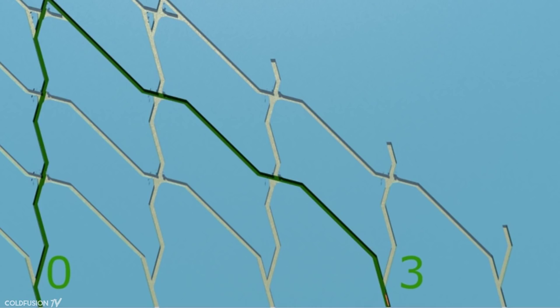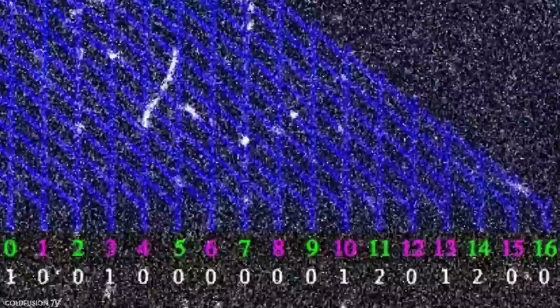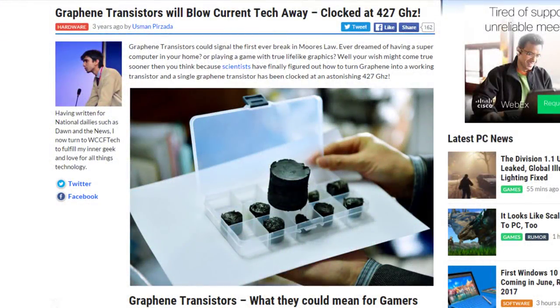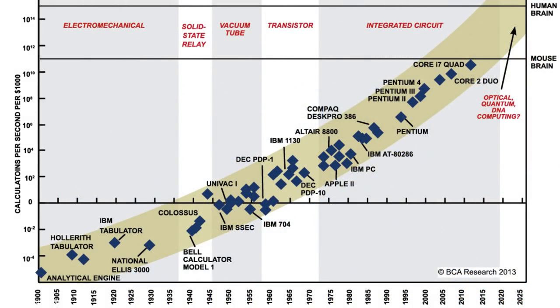Ultimately, only time will tell if this method truly becomes all that the scientists and researchers say it will, but regardless, it's going to be an interesting decade. For a final further thought, combining the former with new scientific efforts on graphene computing, in which graphene transistors are already clocking 427 GHz, it looks like Moore's Law could happily live on for a while yet.